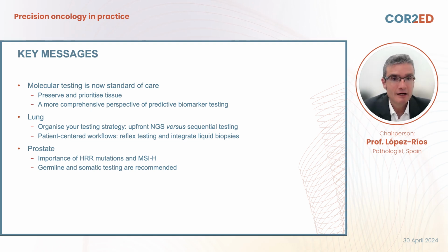In the case of lung, I think we've seen very nice examples of how to organize your testing strategy. Upfront NGS makes sense if you consider cost and turnaround time, but there are other options. Sequential testing, maybe real-time PCR could also be a good option in certain regions of the world. And whatever you do, make sure you put the patient at the center of all of your thoughts.